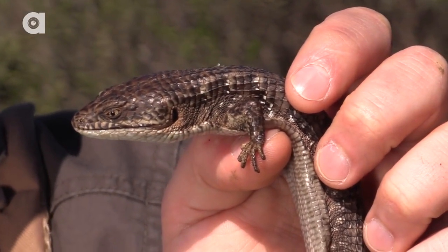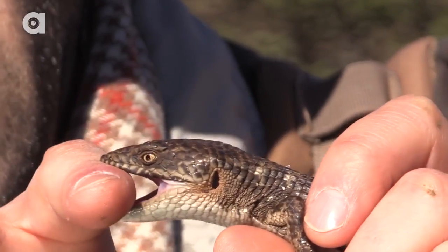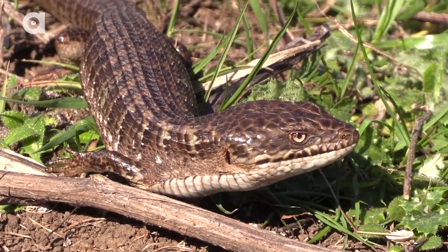What a cool experience getting up close with the southern alligator lizard. I got bitten, I got pooped on, and I found one of the coolest creatures out here on the California coast. For me, this was right place, right time.